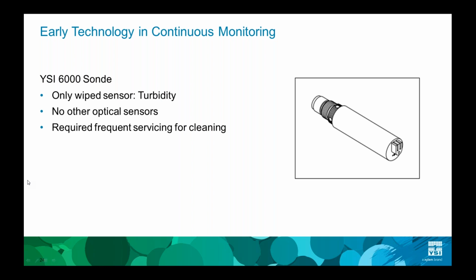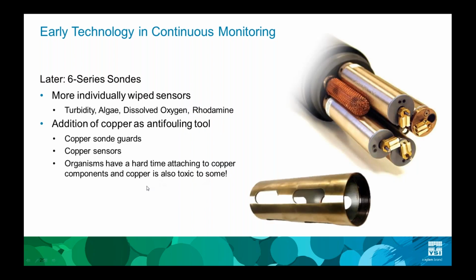So the earliest multi-parameter sondes were pretty basic, kind of like this slide. So not much going on as far as anti-fouling because only one sensor had a wiper on it, and that's the turbidity sensor. So these sondes required pretty frequent servicing for cleaning of the sensors. So these concerns were acknowledged during the development of the next series of multi-parameter instruments, which you all may know as the 6 series. In this series, we incorporated a wiper on each optical sensor to try and extend those deployment times.